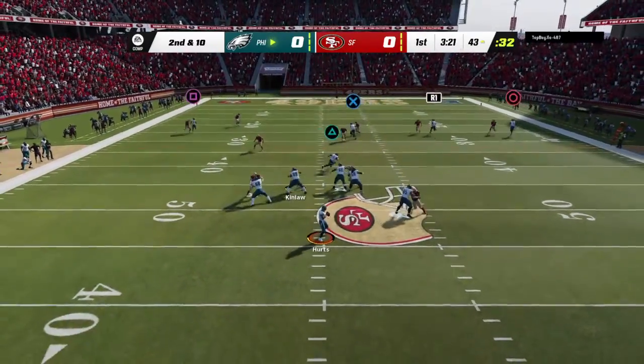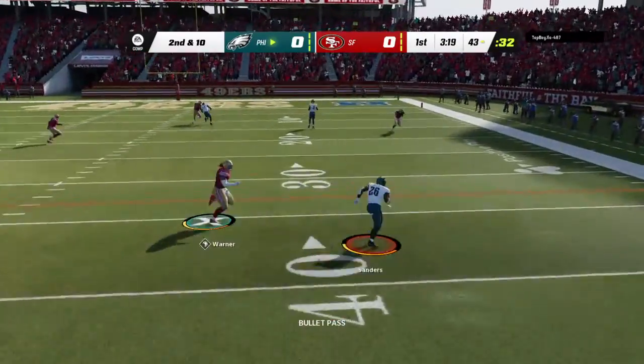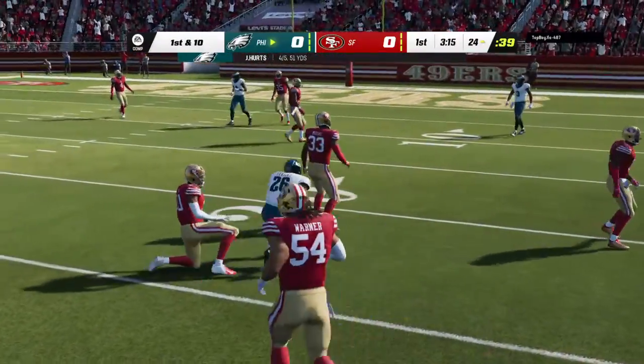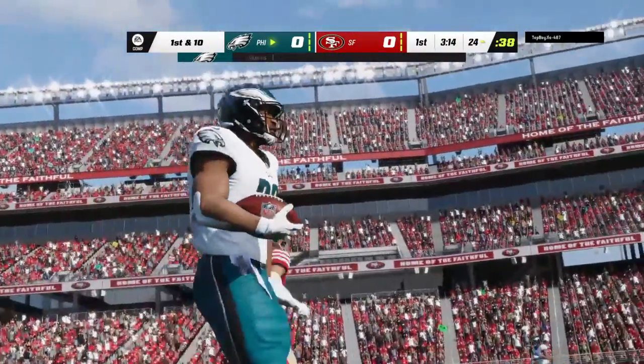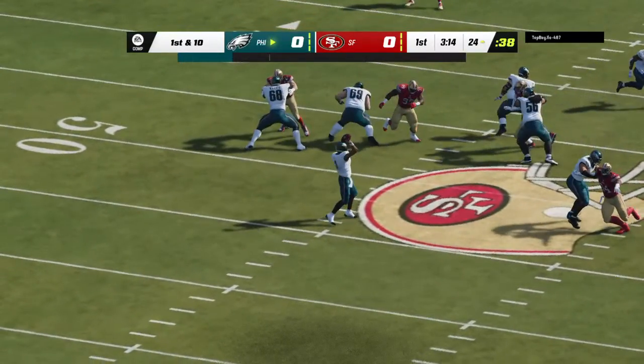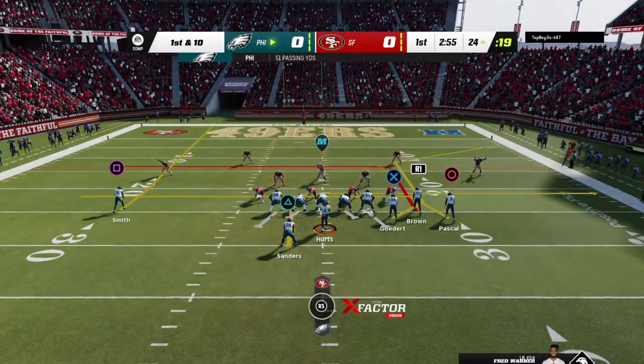Hurts sets up to throw it. That's swung out wide to Sanders. He's got room at the 30. And this will move the chains again as the tackle's going to be made at the 49ers' 24-yard line. The Eagle passing game looking good on this drive. It's a first down.